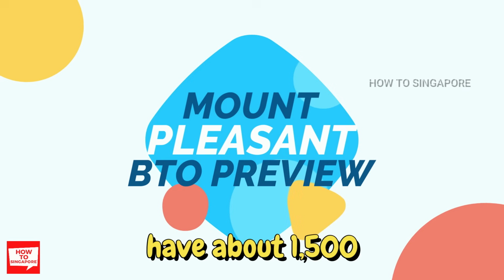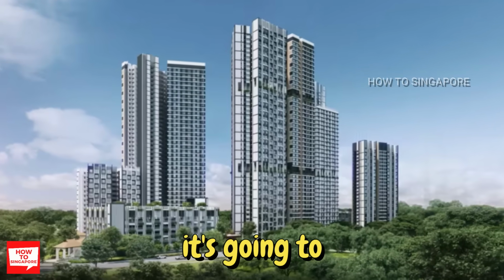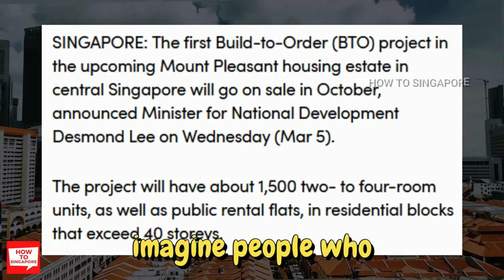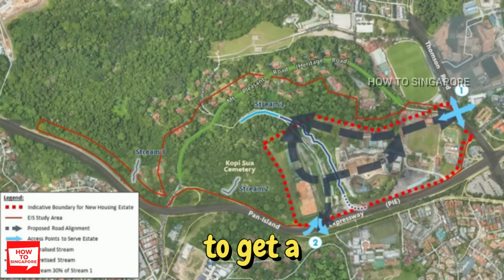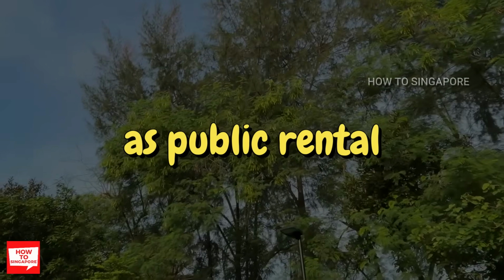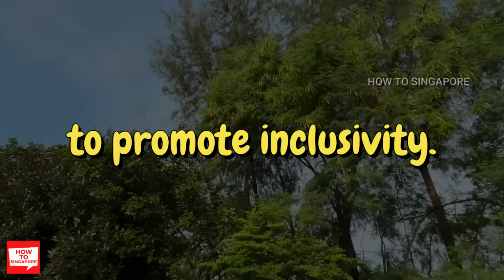This project will have about 1,500 2 to 4 room units, so it's going to be a mega project. The block height is expected to be 40 stories or even more, so you can imagine people who get a good queue number will have the opportunity to get a unit with an unblocked view. Interestingly, this project will also have a portion of the flats dedicated as public rental flats. I think by design they try to promote inclusivity.